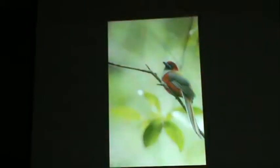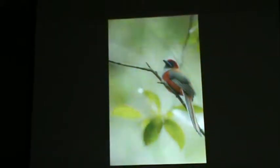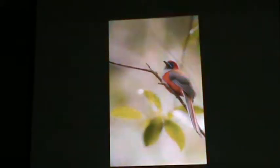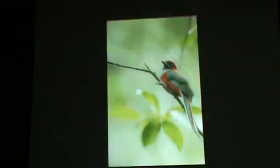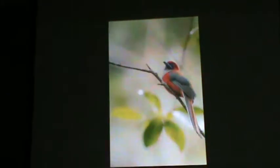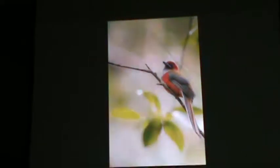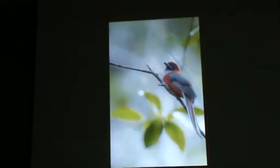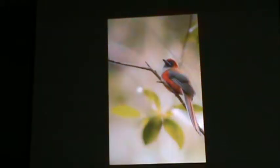Go across into Malaysia, not far from here in Panti, you'll find a few. But this is probably one of, in my opinion, the best, the most beautiful-looking trogon that you can find. It's a mountain bird, living on the mountain slopes. It takes a little bit of effort, but it can be seen on the slopes of Mount Kinabalu in Sabah.